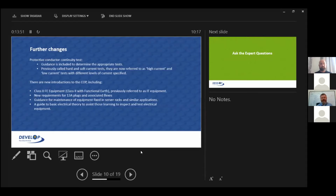There is a few more additions, as in the class 2 functional earth. So things like the lead for my laptop, that's class 2 with a functional earth. And again, it's just for functional earths, you'll have to test them slightly different. There is a few bits on 13 amp plugs and everything. And a whole new appendix they've introduced is equipment racks. And again, it's based on a risk assessment. How often do people go in there and change things? Is it protected by RCDs?